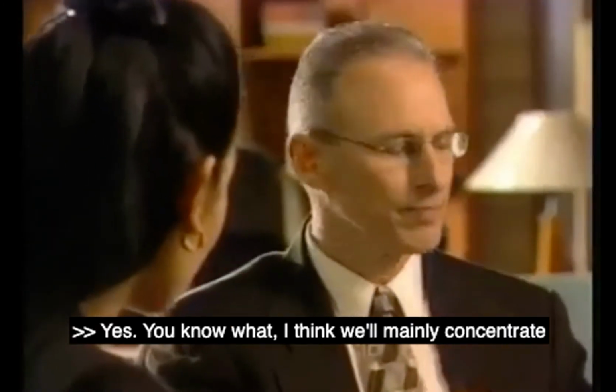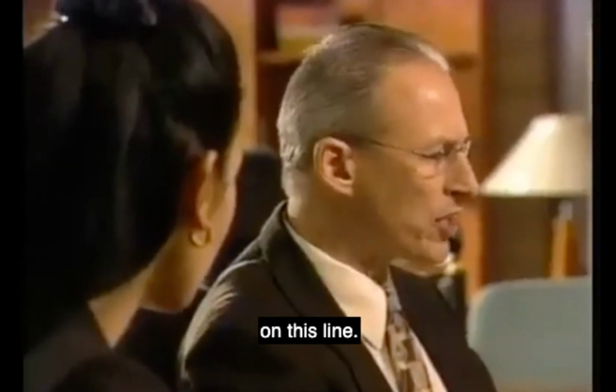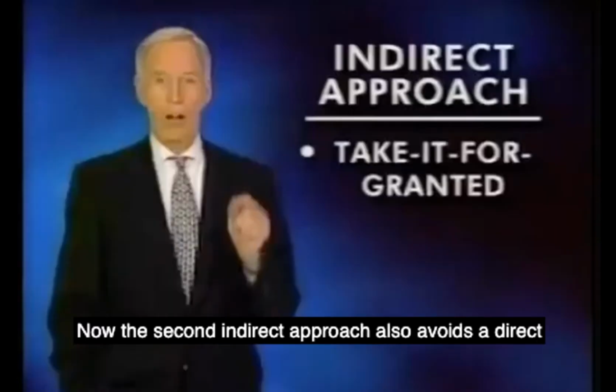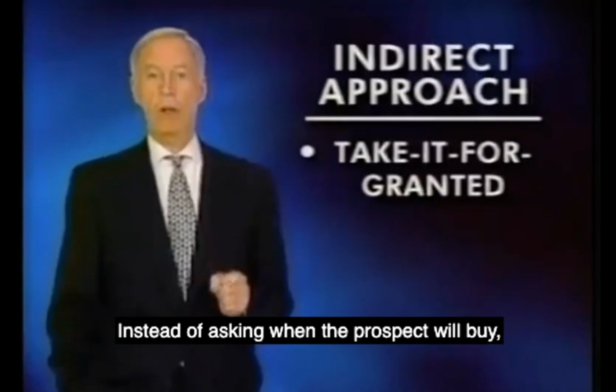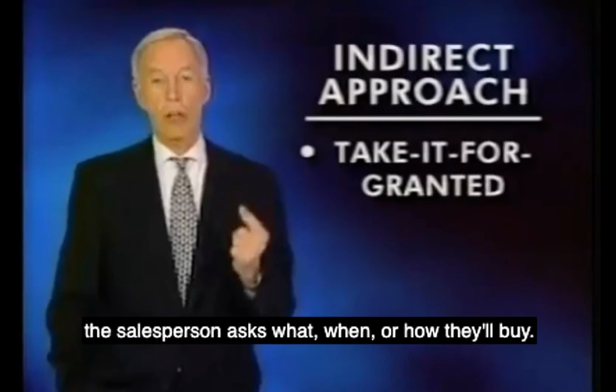That's the take it for granted technique. Now, the second indirect approach also avoids a direct closing question. Instead of asking whether the prospect will buy, the salesperson asks what, when, or how they'll buy. This is the either-or technique. You give them a positive choice between two alternatives, either of which means getting an order.